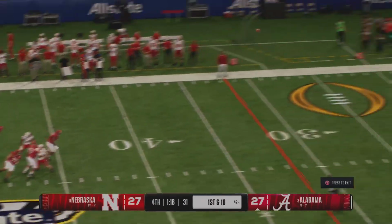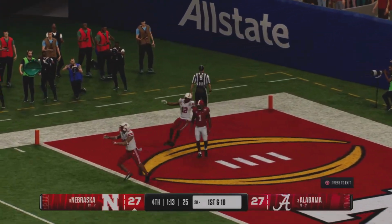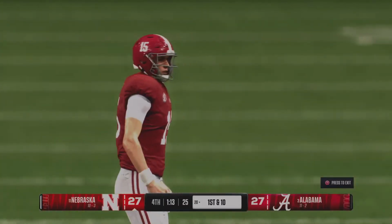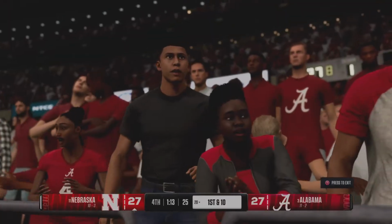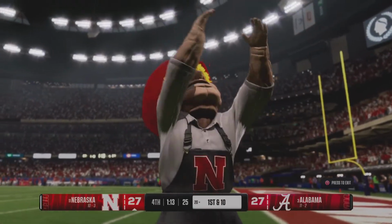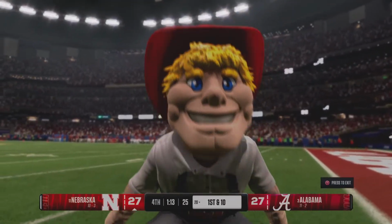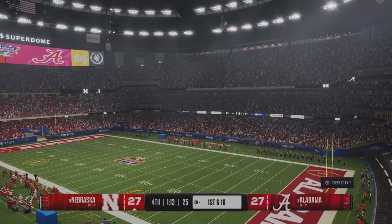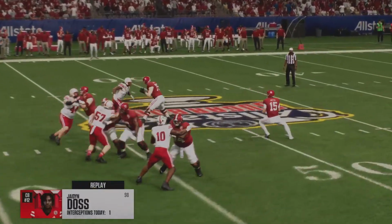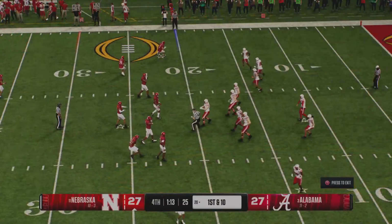Alabama looking for a field goal finish here. Be careful of an interception, though, as he launches it deep left. Intercepted! Intercepted! Nebraska ball at the 20, tied game, 1:13 remaining as it turns into a tight game finish. Jaden Doss with the interception, one-handed as well.